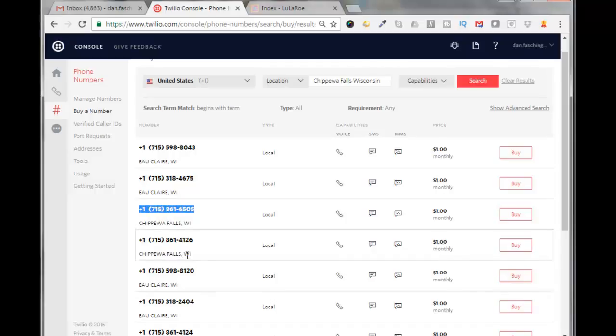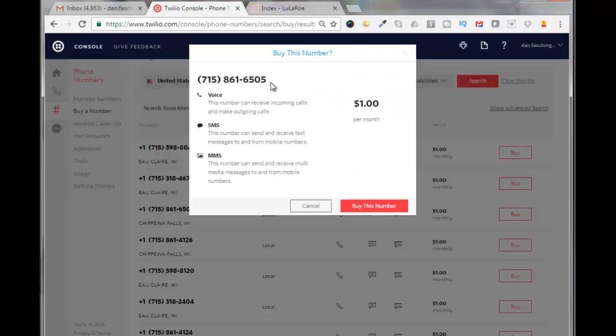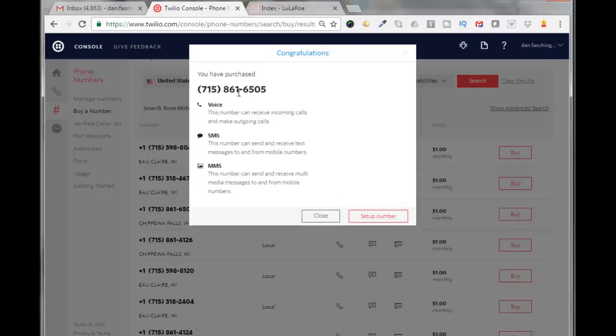So here's a couple in Chippewa Falls. I'll just select this one here. So I'll just come over here and you can see that it has all these capabilities. It has voice enabled, it has SMS enabled, and it has MMS enabled. I'm just going to click on buy, and this just describes what I already went through. It describes what the voice message is, the SMS is, and the MMS is, and it will be $1 per month to have this number. I'll just click on buy this number. Okay, it says you have purchased it.